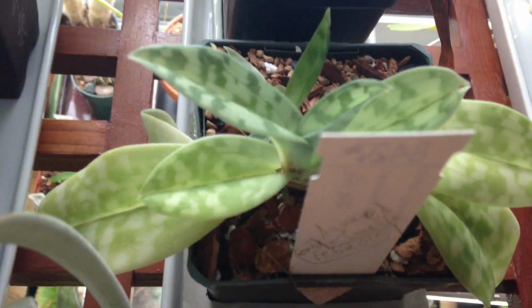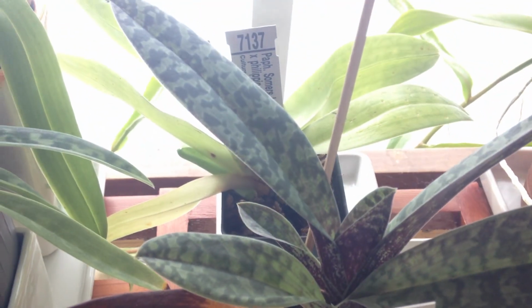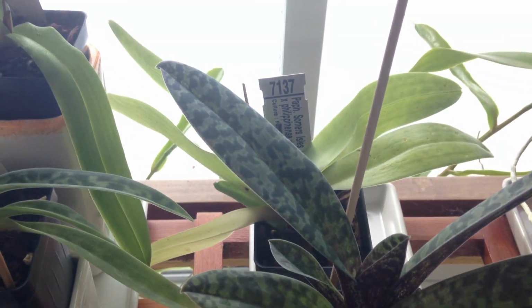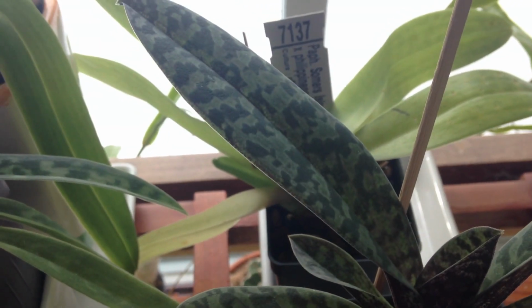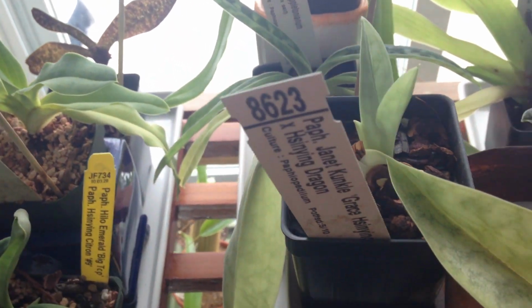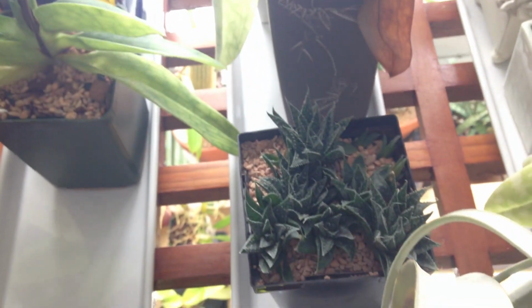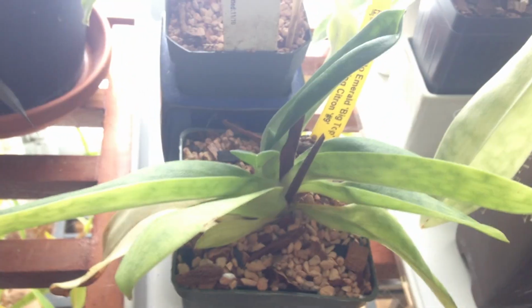Some more Paphs here. These are in need of a repot. Another Phalaenopsis there. This is a nice one, Paphiopedilum. Looks like camo. Pretty cool. And another Paph. Another Paph over here. More Paphs. Another Gasteria. Another Paph.